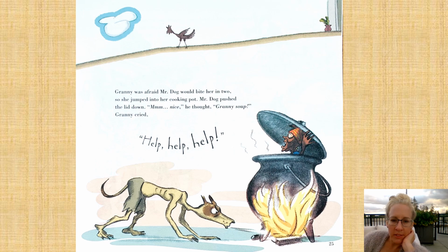Granny was afraid Mr. Dog would bite her in two, so she jumped into her cooking pot. Mr. Dog pushed the lid down. Nice, he thought. Granny soup. Granny cried, "Help! Help! Help!"